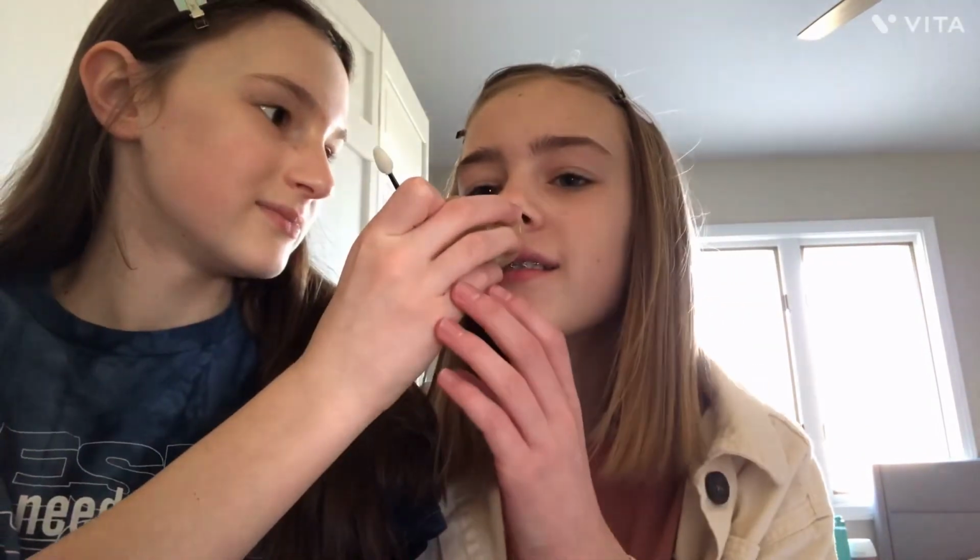This smells so good. And it actually tastes really good too. Taste? Yeah, because I had it on and the smell lasts for a while. So I licked my lips and it tasted good. I saw this girl, she sprayed like 20 sprays of this. That was okay. Okay, back on track.